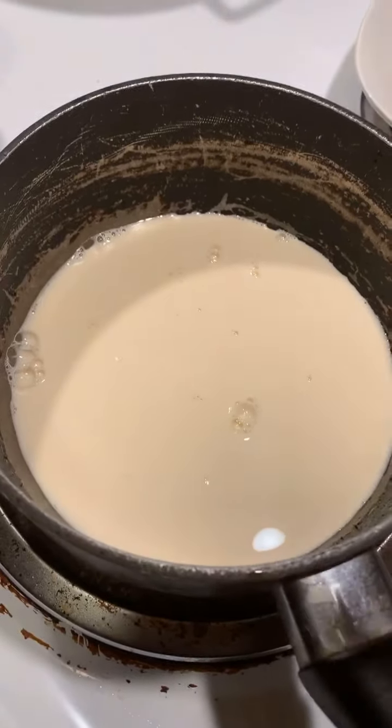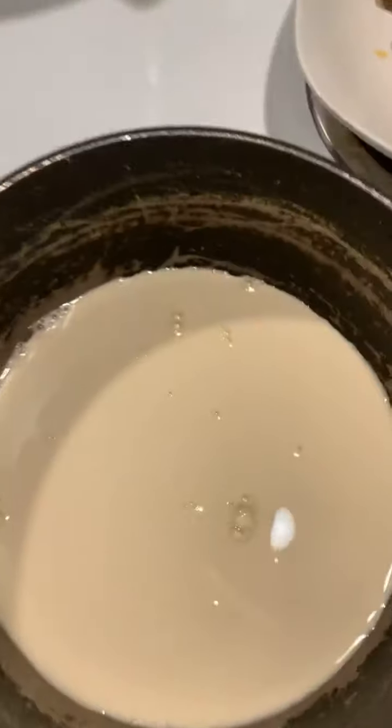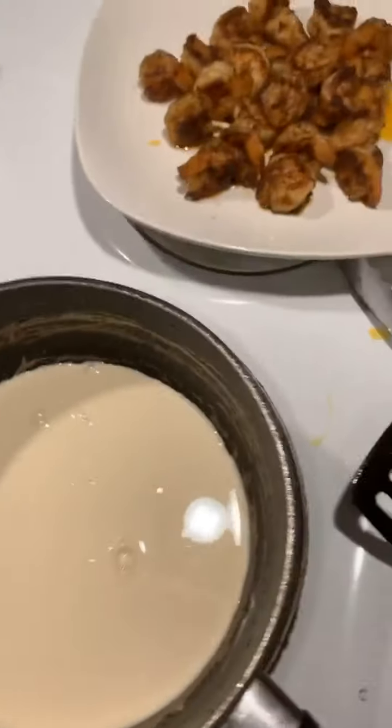Anyway, so right now I'm heating up the evaporated milk. I will take my four cheese, the rest of that cheddar cheese, excuse me, and put that one in.